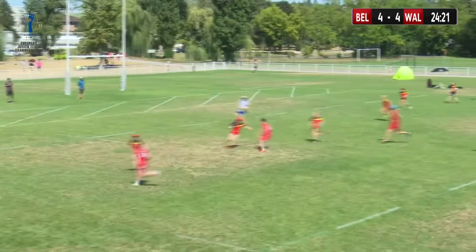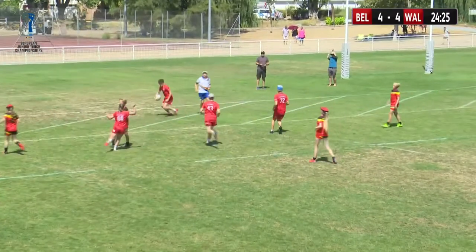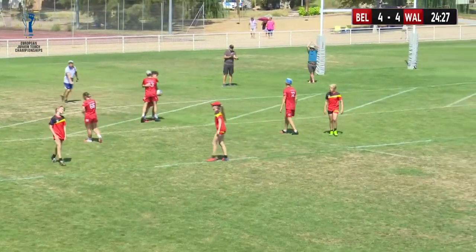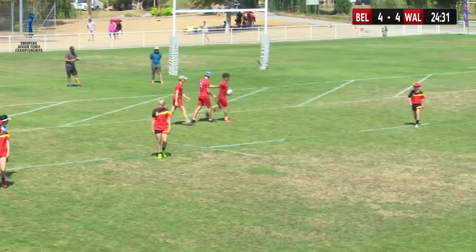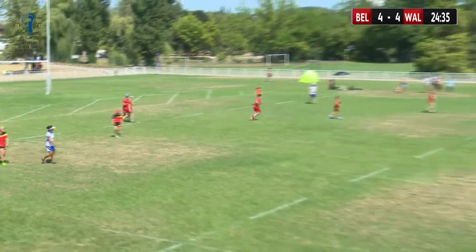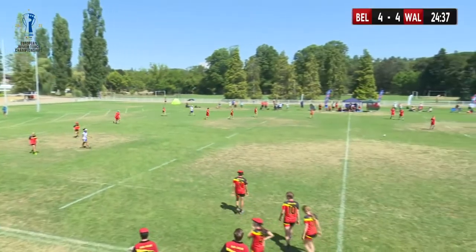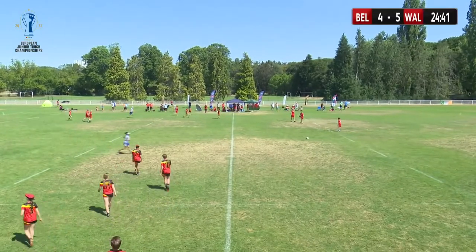And here is Alice Jones. How hard done by does he feel? Oh, I think he's evaded all the touches, and this time he does get it down. And Doney's teammates appreciate that. He does get his try this time. And Wales take the lead once again. It's 5-4.